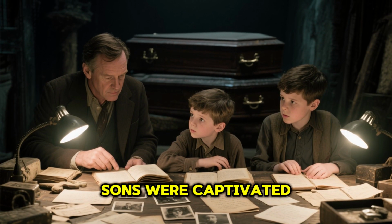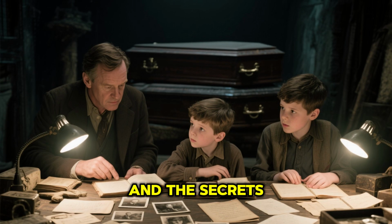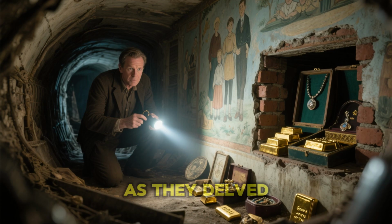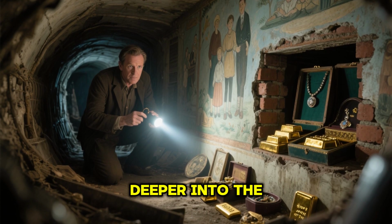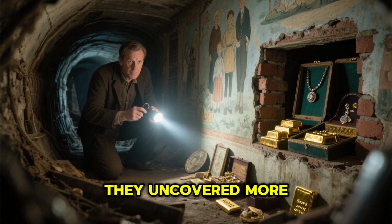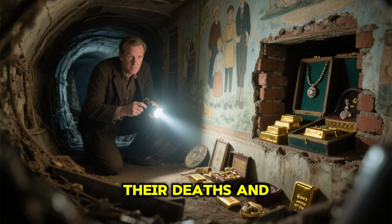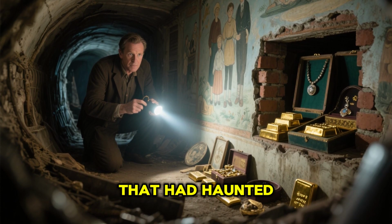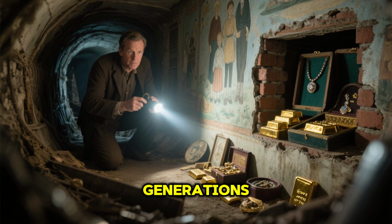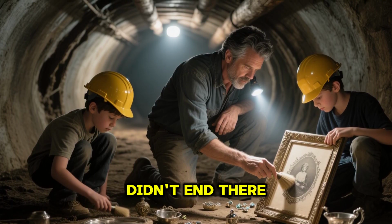Richard and his sons were captivated by the mystery surrounding the family and the secrets they had taken to their graves. They delved deeper into the history of the property. They uncovered more clues about their lives, their deaths, and the dark secrets that had haunted the house for generations. But the discovery didn't end there.